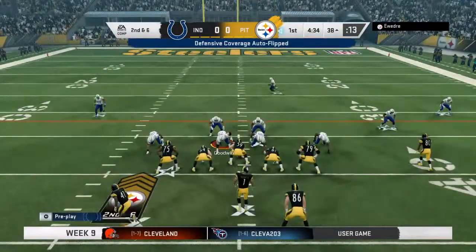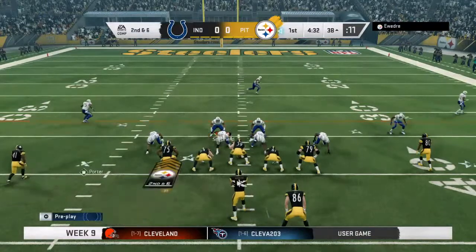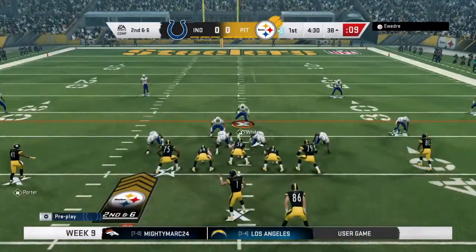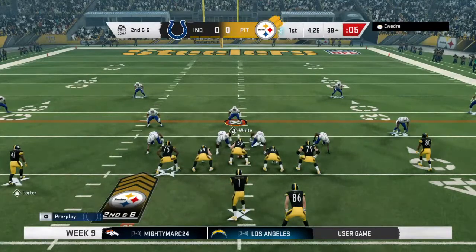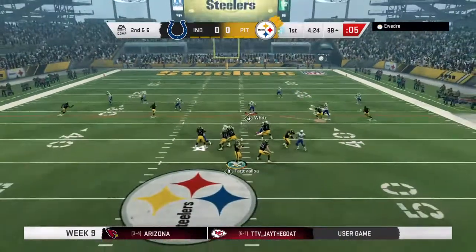Here we go. Set. 90. Roll. Hey, let's go. Come. Fast track. Switch. 51. Come on. Hurry. 2nd and 6.